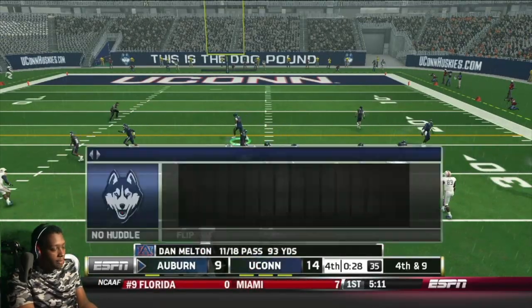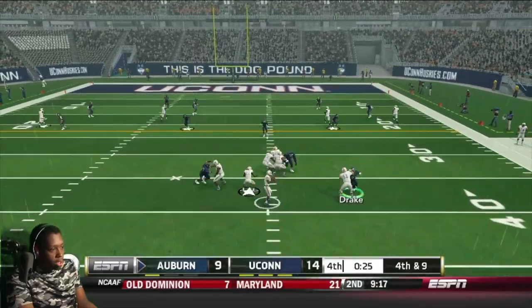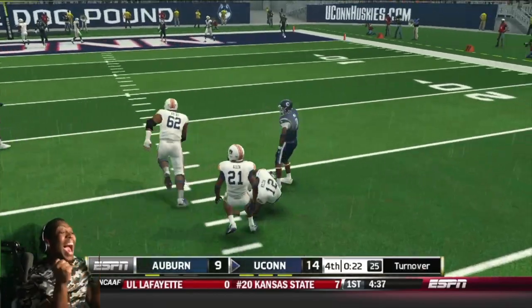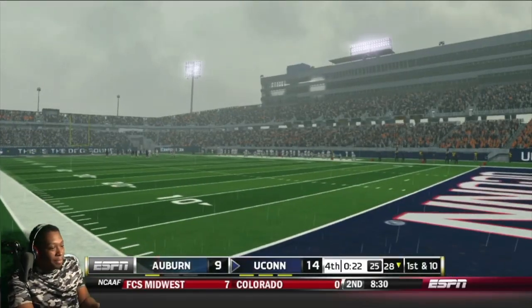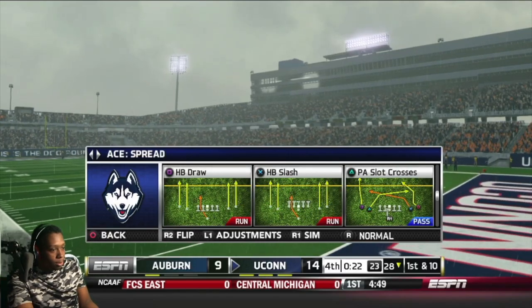Defense, step up. Go with under some. Are you serious? Under heavy pressure. Good. It's 1st and 10. Oh my god. I'm heaving it deep. Where is my 4 verticals?